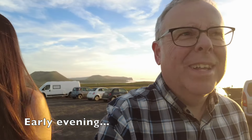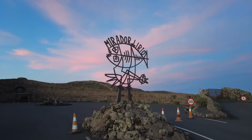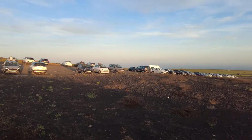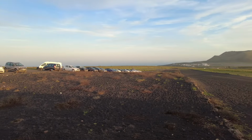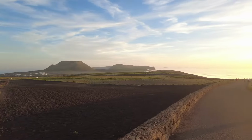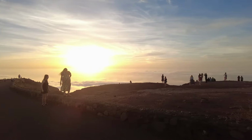Thought we'd come out and have a look at a sunset just behind me. And we're at Mirador del Rio. So this is a great place to park the car up to grab some views and then to grab this view.